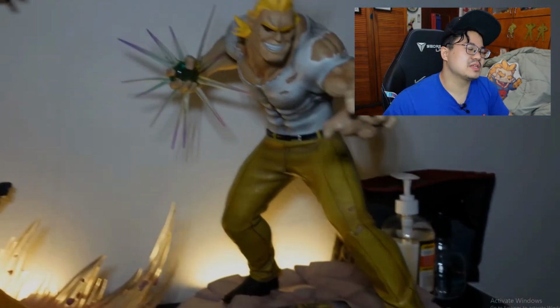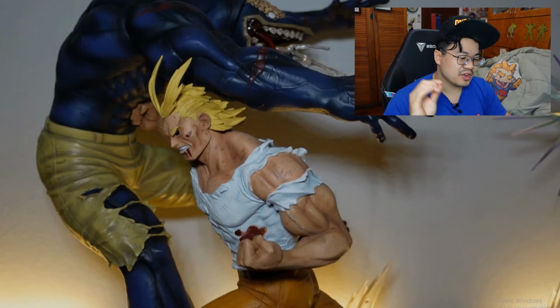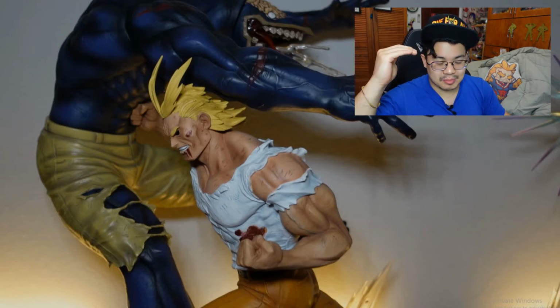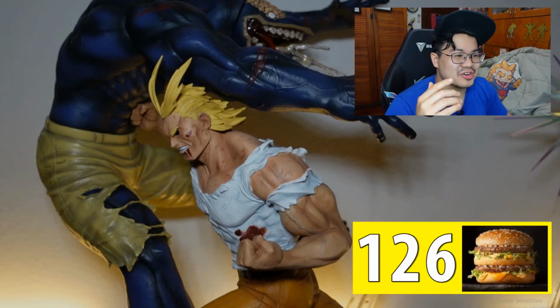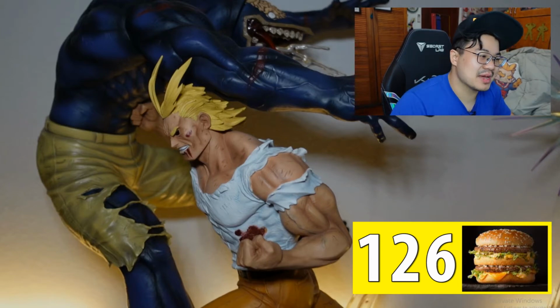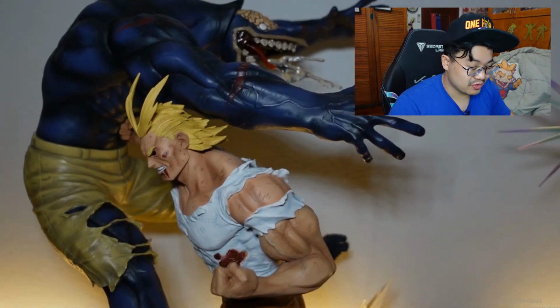Now this is another favorite piece of mine. This is the All Might versus Nomu statue from 37 Lab Studio. It's probably one of my most favorite scenes throughout the entire series, when All Might had to go plus ultra above and beyond to do what he's absolutely the best at, saving the day. This statue is about 126 Big Macs, so that's almost double the first one, which was 63. So 126 Big Macs for this masterpiece, and I wouldn't trade it for anything else in the world. That's without a doubt worth it.